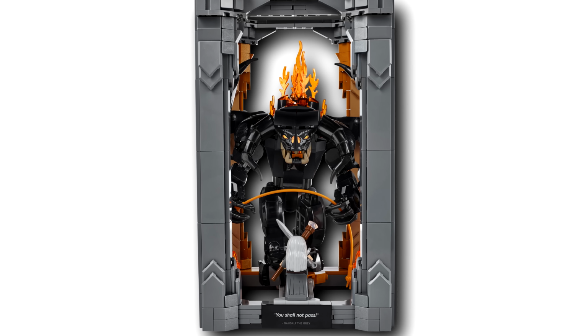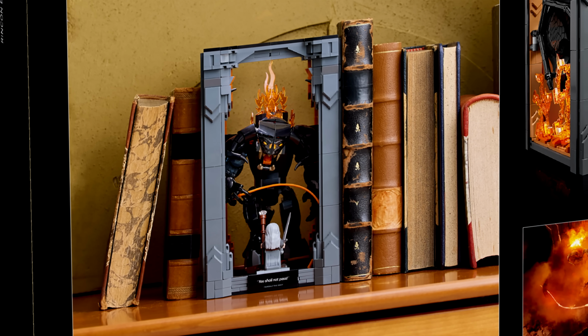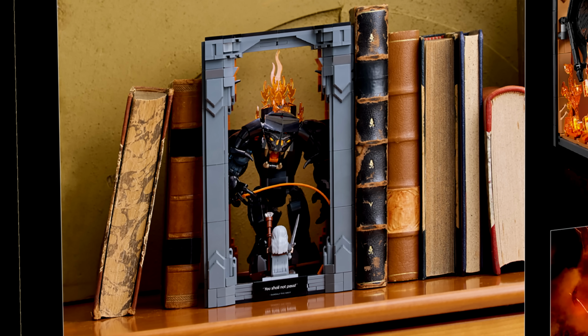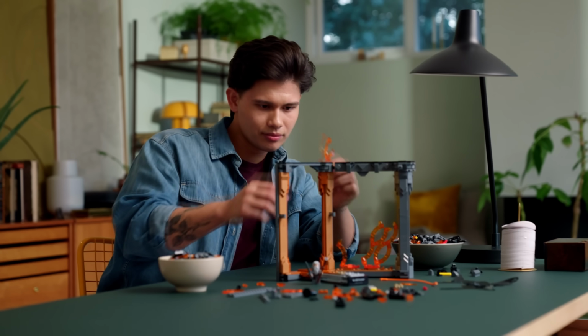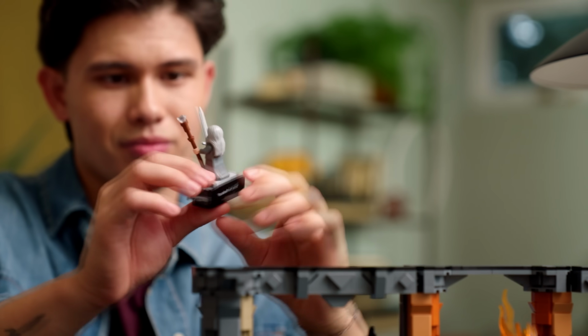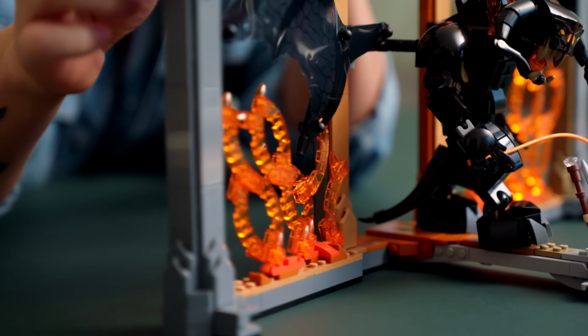I get it. The Lord of the Rings movies are based off of literary legends. But just because it was based off books doesn't mean it should get a book nook set. I can't think of really any scenes to give for a Lord of the Rings book nook. It's just an idea that should not have been done. But I guess in the comments, let me know if there are specific scenes that you could be like, oh yes, this should be a Lord of the Rings book nook instead of this one.